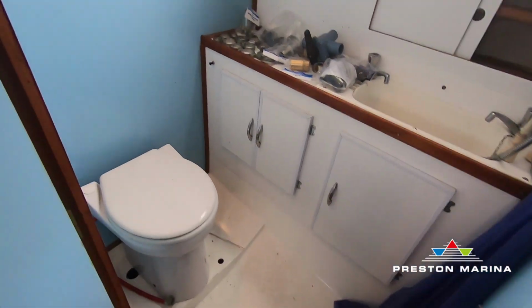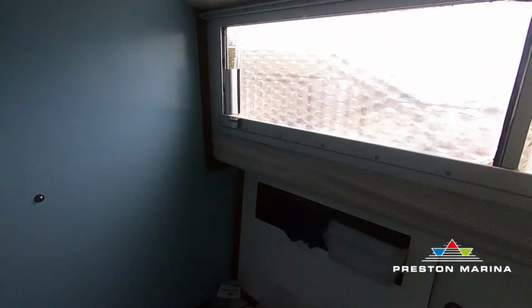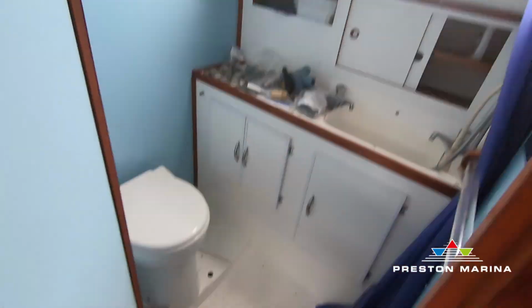So yeah, I should have had that on to start with. It looks a lot better with the light on. It's a bit dark in here with the frosted glass on a fairly dull winter's day. Anyway, the heads compartment, a work in progress, but fundamentally all really good. And then finally going forward into the fore cabin.